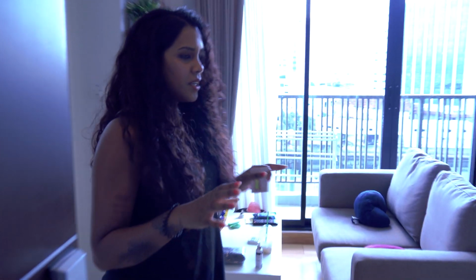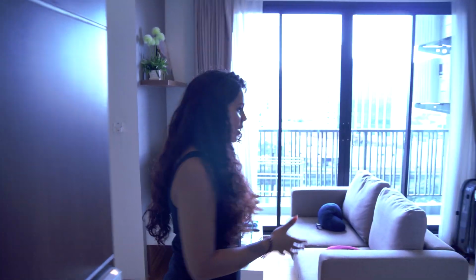So this is the apartment. It's got 1 bedroom with a living area. The first thing I will mention is it was and is a lot smaller than expected. When we looked at the pictures it looked a fair size for 2 people, but actually I would say this is really a living space for 1 person. But I'll show you around and you can see.